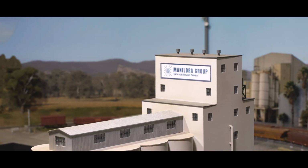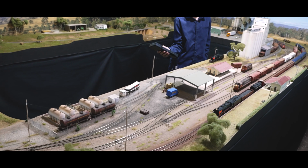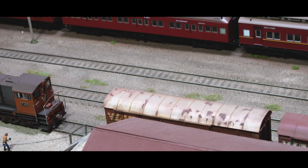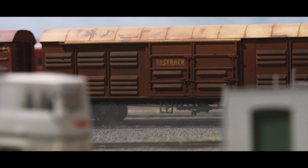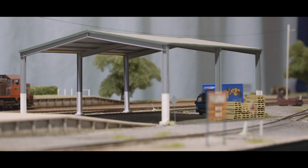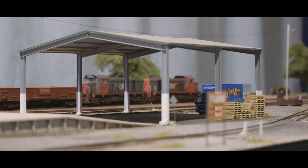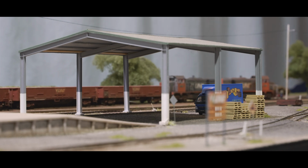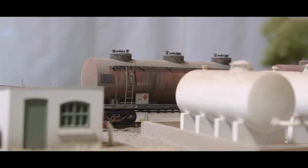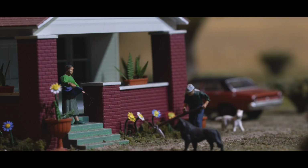The flour mill is a Walthers ADM grain elevator kit with a scratch built building on the end for the palletized flour loading, and you've got rail served flour pot loading with the grain unloading on the inside row. The VLine freight gate is a scratch build by myself, just using styrene I-beam and corrugated card for the roof. The fuel depot is a Peco tanker depot that I kit bashed to look more Australian.